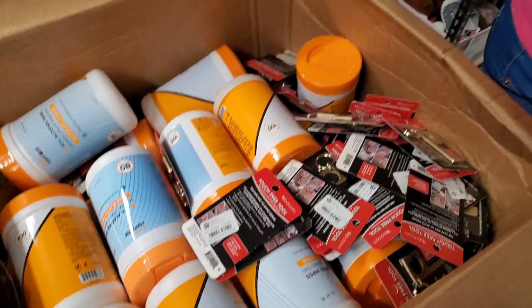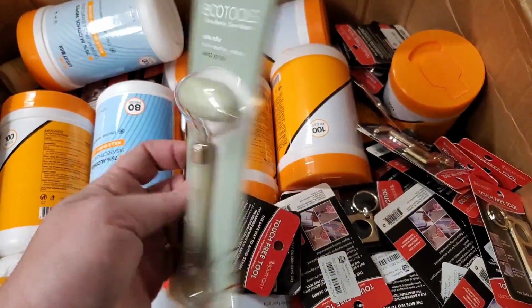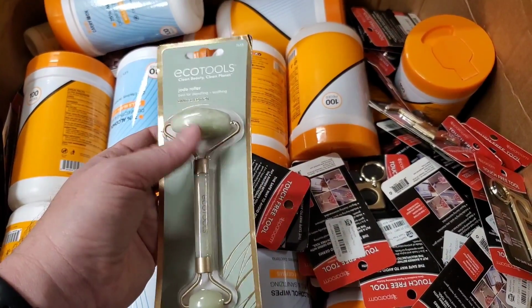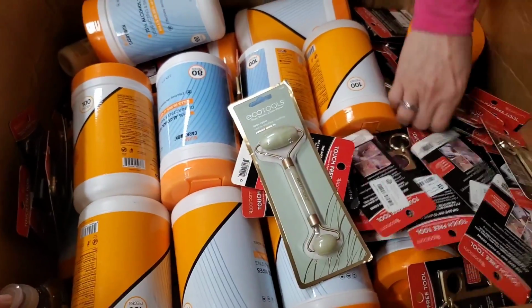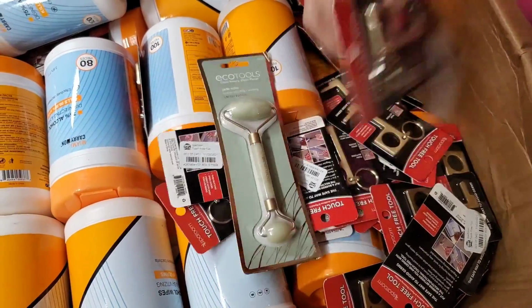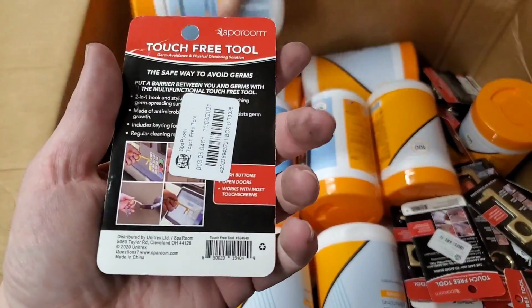All right, well. Oh, wait. The jade roller. Those sell really good. Yeah, we've been selling these for $5. They're like a facial roller and small muscle roller, so you can use them on anything. Good night. Look how many of these there are in there. So if they're $100 a piece. One of these days it's going to happen.